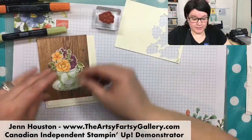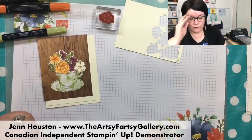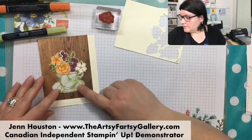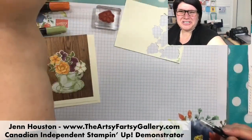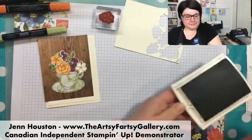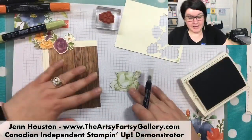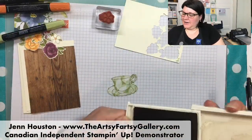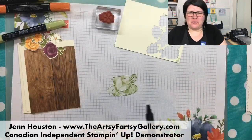It's wonderful. Now, I just went willy-nilly. Maybe I don't need any more flowers. I think I might go in with a blender pen and some Crumb Cake just to give it a little dimension. Let's not tip over. I was going to color one more flower for you, but maybe I'll color it and add it to the inside of the card. Maybe that's what I'll do. I say going to a lot, don't I? It's not even a word.